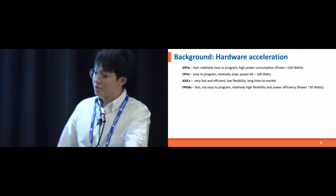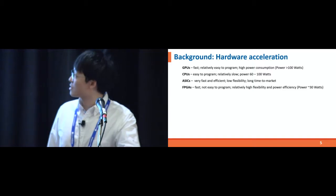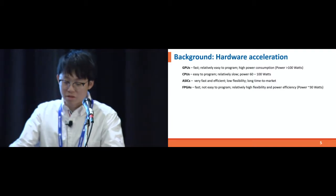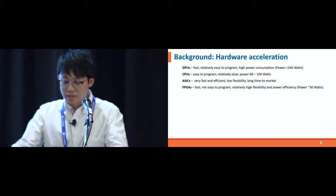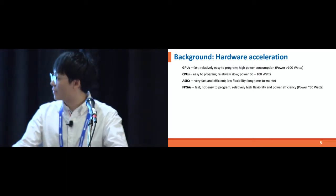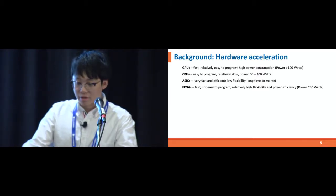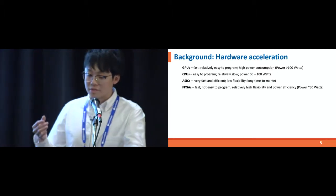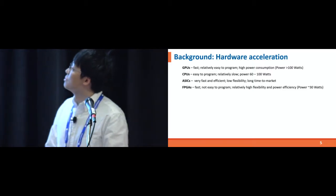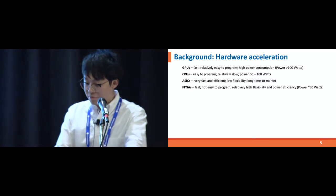Also, people can use CPUs, and thanks to multi-thread technology and higher frequency, CPUs can be fast. However, they also take more than 60 watts. In terms of dedicated design, we can use an ASIC to accelerate. An ASIC has very high performance, and of course, it's very efficient. However, ASICs suffer from a longer time to market, and are not flexible. So in terms of the trade-off among performance, flexibility, and energy efficiency, we can choose FPGA.